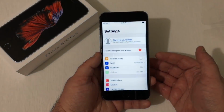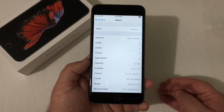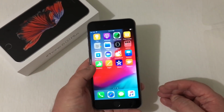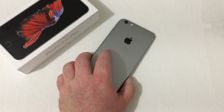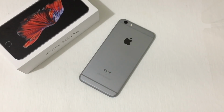Let's go ahead here and just check and see what version of iOS it is running. And this phone is running iOS 12.1.4. So got a little bit of updating to do there, but I wanted to just kind of fill y'all in on the deal alert here, or not really a deal alert, but the deal expiring here on the iPhone 6s and iPhone 6s Plus for Straight Talk / Total Wireless.